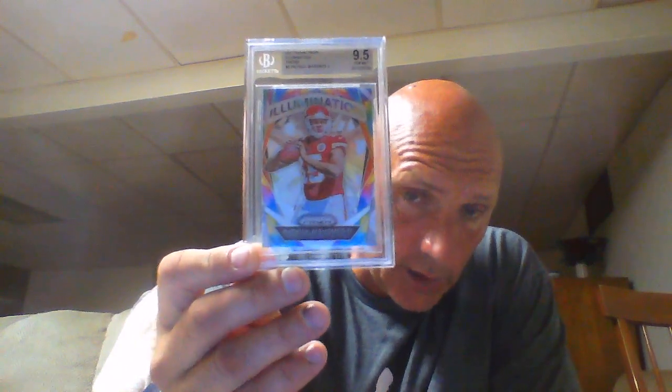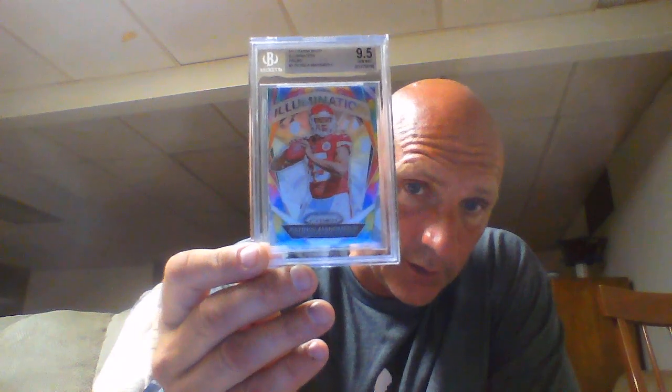And then the other one is the Patrick Mahomes Illumination Rookie Prism. It also graded a 9.5, and another card that I don't know that there was much of anything wrong with it. But there you have it. So those are the 4 that made the crossover. Now we're going to get into the rest of them.